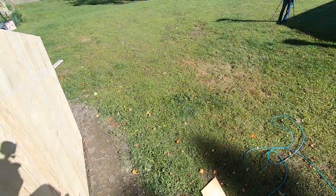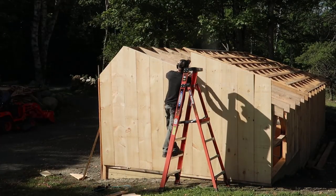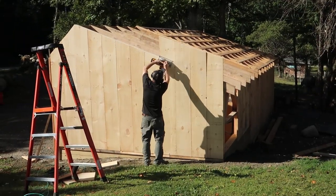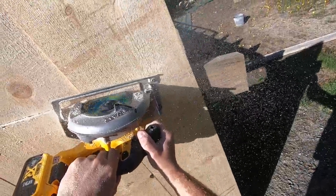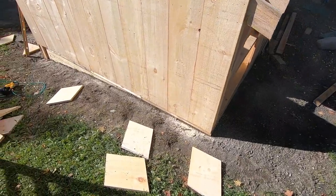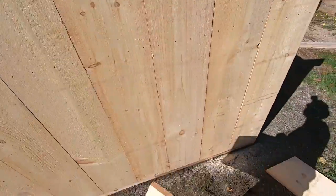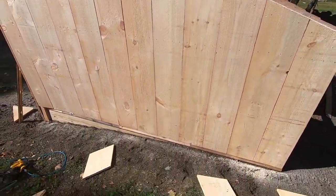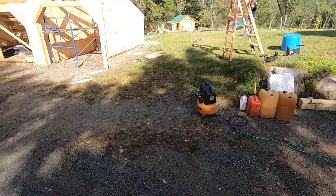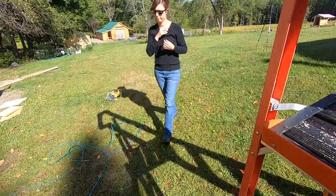Does that look better? Yep. Watch out. Nice. I like it better the other way. You liked it better the other way? Now comes your favorite part. I get to get up on the roof and strap it. You want to get up there with me? No.